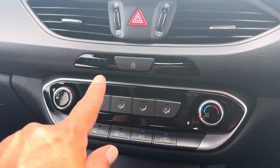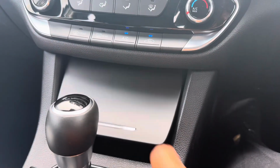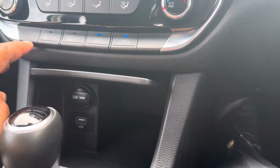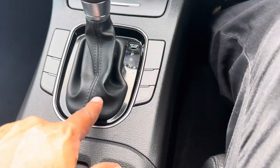Okay, just having a look down now, you've got your central locking button here, so if you were driving along, you can lock the car. Also your air conditioning units as well too. Underneath that there is another little storage space. You've got your USB, your 12-volt plug-in for your auxiliaries. And then having a look at your transmission, you've got your drive mode button right here, so you can change it up here.